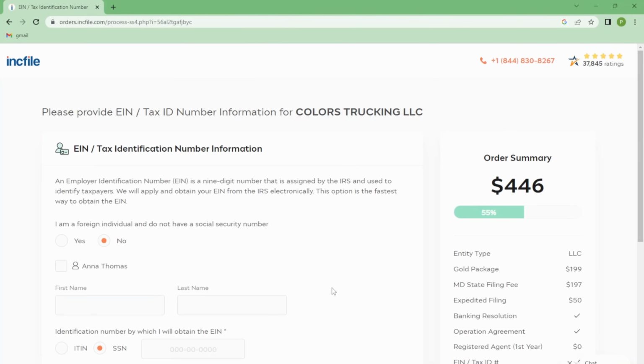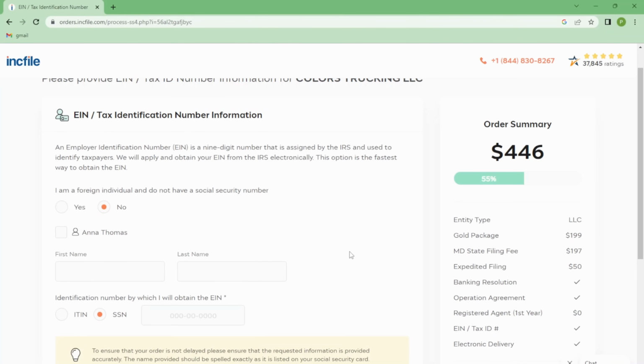All right. So for the EIN/tax identification number information, this is like your business social security number. Okay. So for this, it says I am a foreign individual and do not have a social security number. No. So if you are not a U.S. citizen, I'm not sure how to go about this, but you have to be a U.S. citizen pretty much, because they're asking for a social. So I'm gonna click myself. Then you have to enter in your social. So I'm gonna make something up.